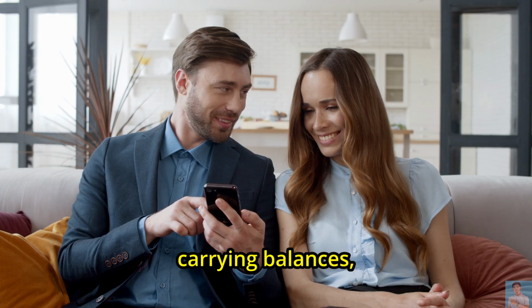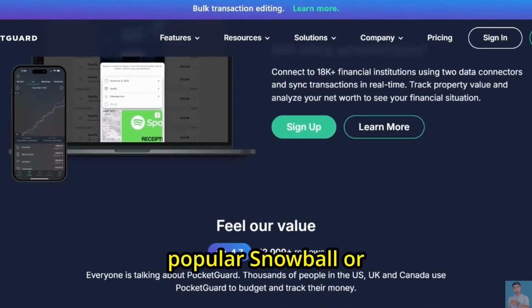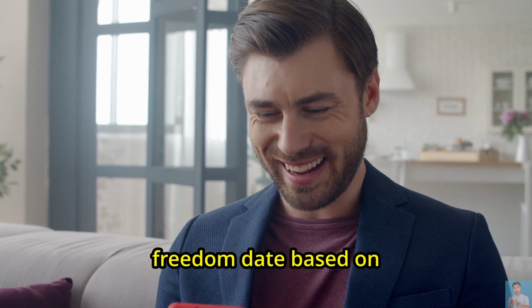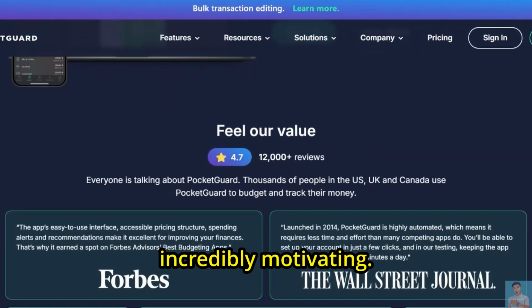Furthermore, for those carrying balances, the Debt Payoff Planner is a powerful addition. It allows you to choose between the popular snowball or avalanche methods and provides a clear projection of your freedom date based on your current budget. Seeing how an extra payment can shorten that timeline is incredibly motivating.